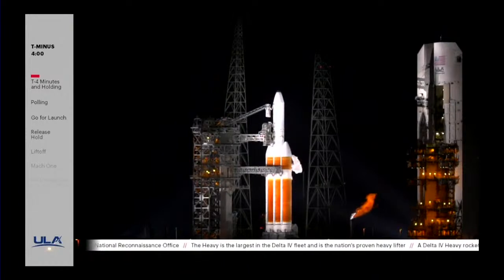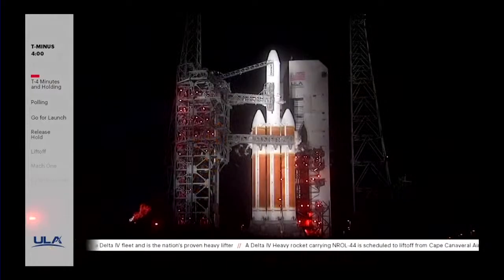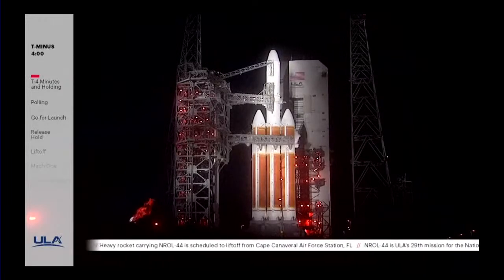This is Delta Launch Control at T-minus 4 minutes and holding. The team continues to work through a thermal observation in one of the vehicle compartments that does not match pre-launch predictions. And we are awaiting a new T-0.